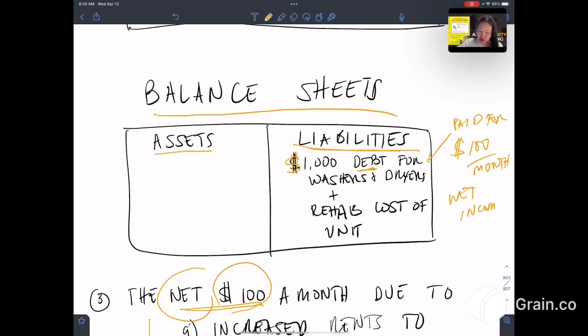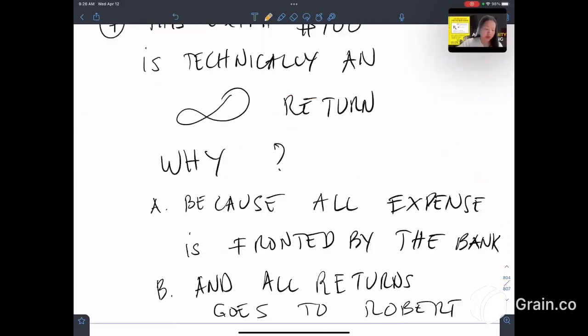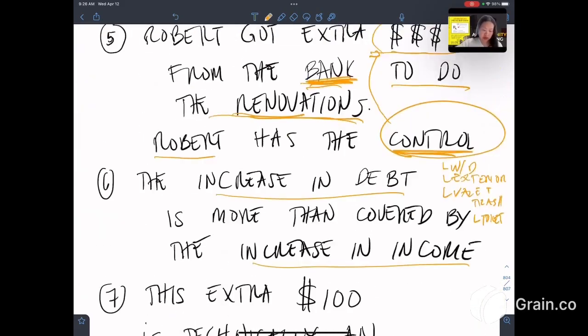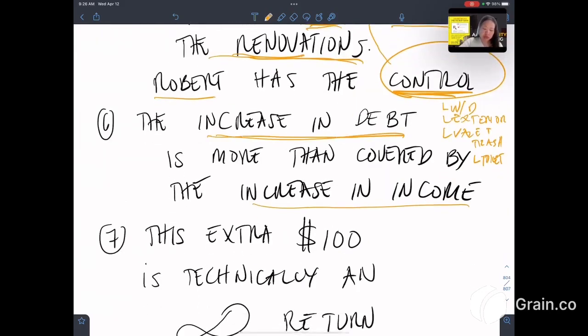This is per unit. So in just 10 months, right? In 10 months, you are able to recoup your $1,000 that you paid for the washers and dryers. And now you own that washer and dryer that you're getting from the tenant. So that's what it means, that the increase in debt is more than covered by the increase in income.